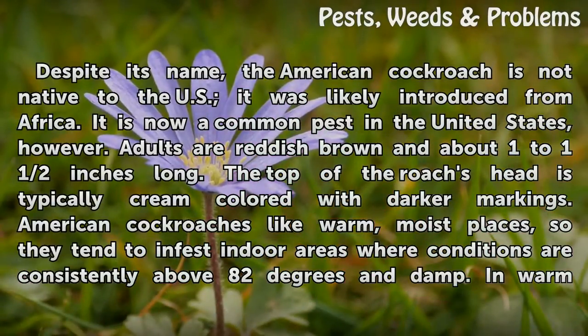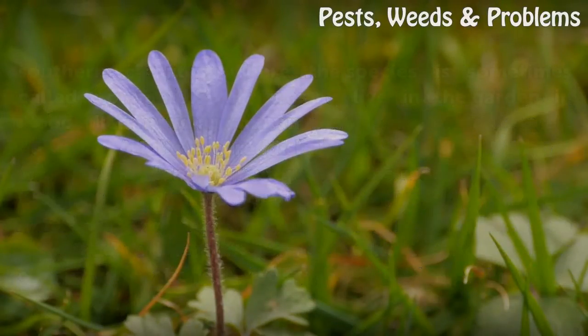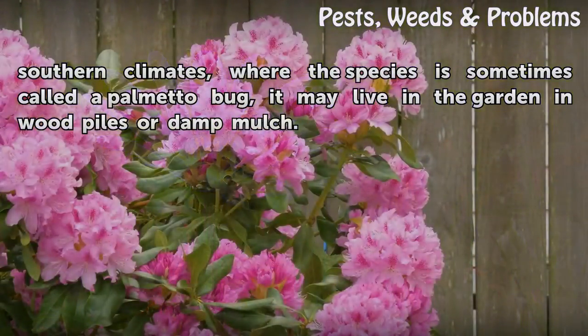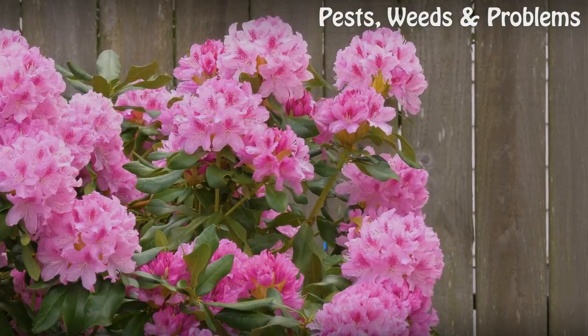American cockroaches like warm, moist places, so they tend to infest indoor areas where conditions are consistently above 82 degrees and damp. In warm, southern climates, where the species is sometimes called a palmetto bug, it may live in the garden in wood piles or damp mulch.